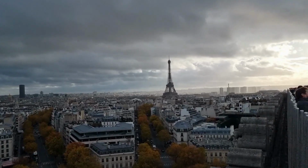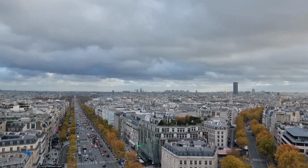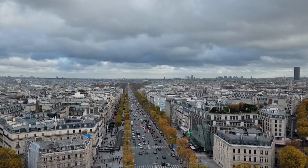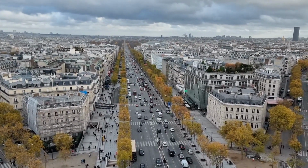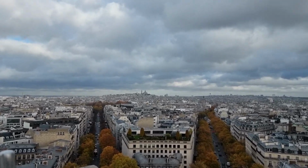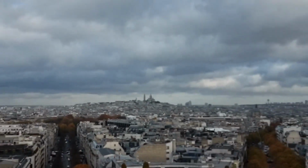And on a clear day, you can see the Eiffel Tower. And right in front of me, this is the Champs-Élysées. So the famous Champs-Élysées, and right down there is the Moulin Rouge. And if you can see far in the distance is the Sacré-Cœur. Let me zoom in. That's the Sacré-Cœur.